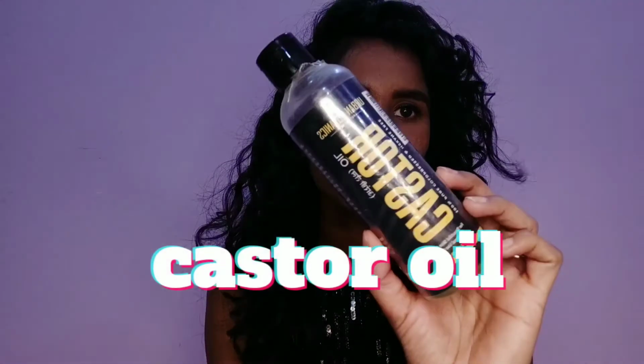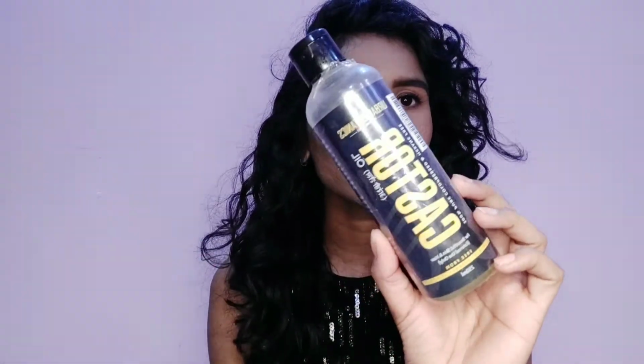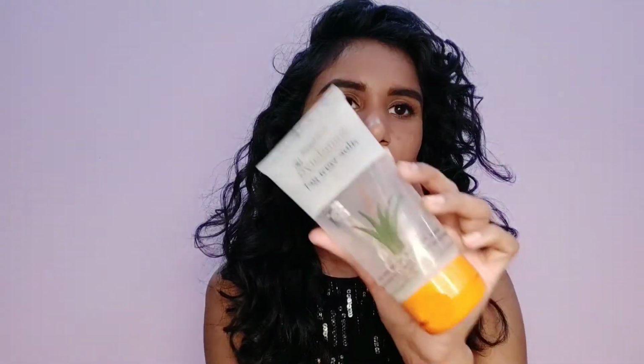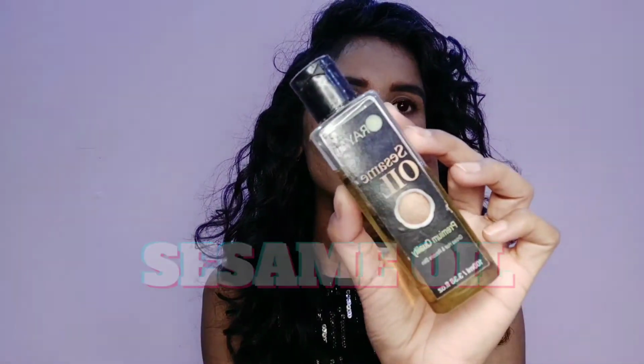So now I'm going to show you the different oils that I use, and I mix them in a bowl and apply it. So first is this castor oil. You can use any castor oil you have, or it's your choice if you want to use castor oil or not. I use it. And then this aloe vera gel, which is almost finished. I just take a small amount of this. And then there is this sesame oil, and then there is this onion oil.